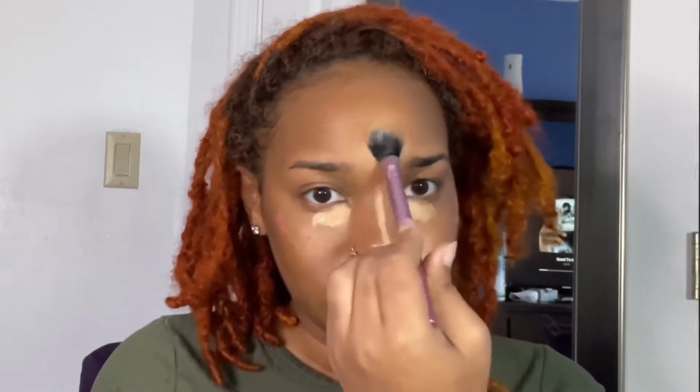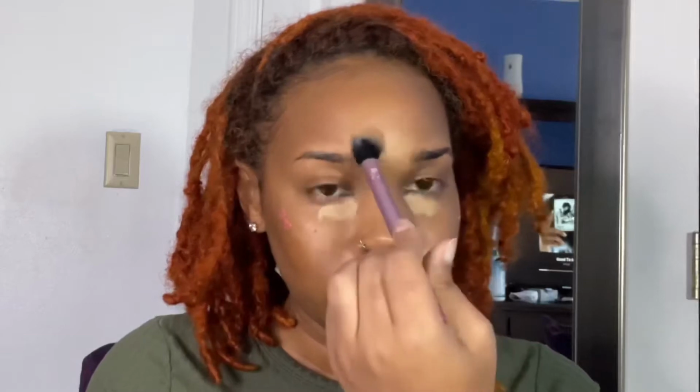Okay, and I do let my concealer sit for a while, but if you feel like when you go back in to blend it, it's a little drier than what it needs to be, just use some setting spray. Okay, I just keep my blush within that area and just kind of bring it up some.